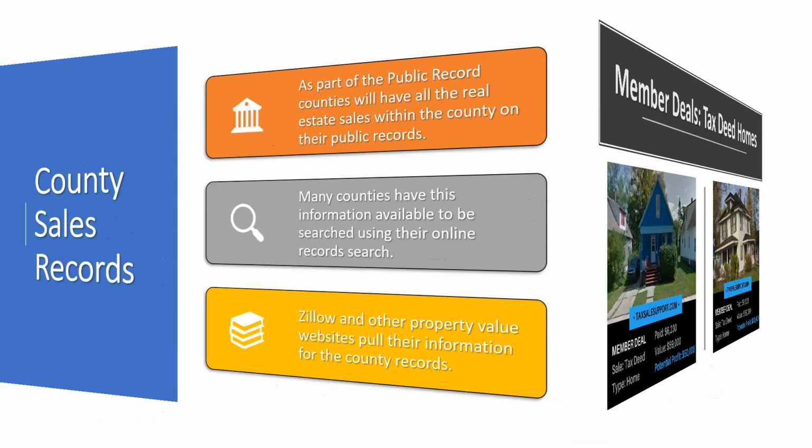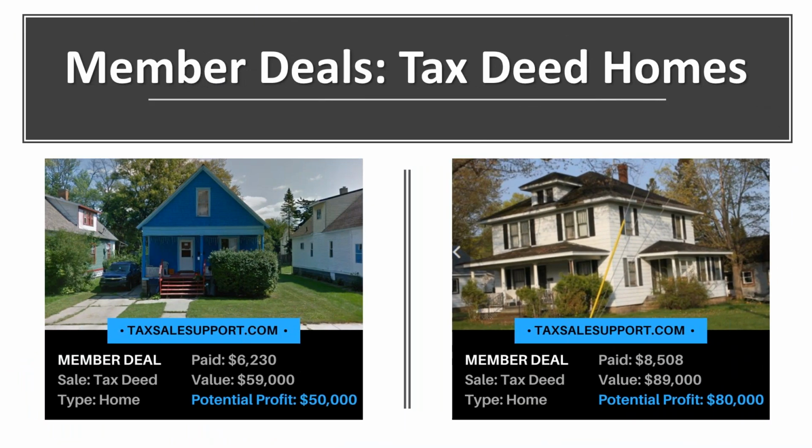Yeah, it makes a good point. Here are a couple of other member deals which our coaching students have done recently. In fact, you can see that with these, you've got homes. I think these were both bought over the counter at some point. They were essentially bought from an auction.